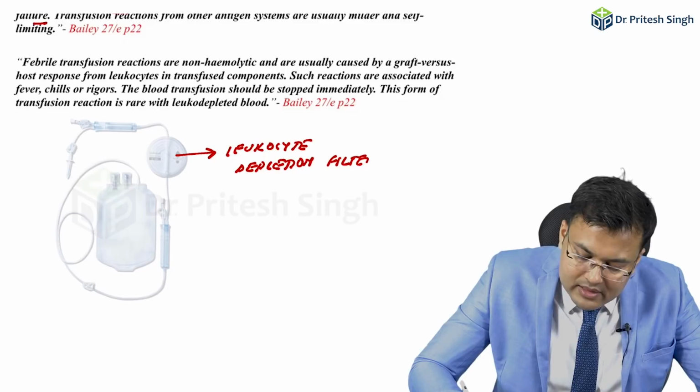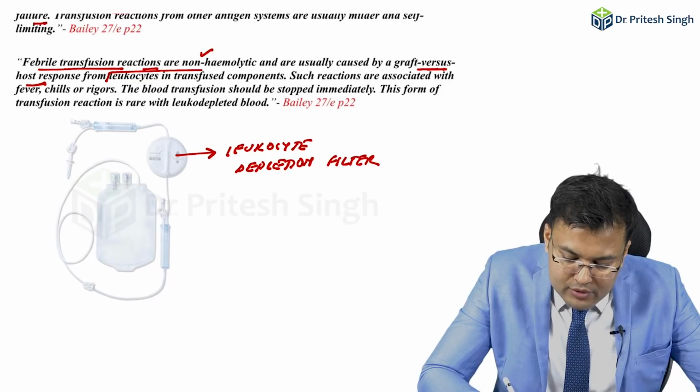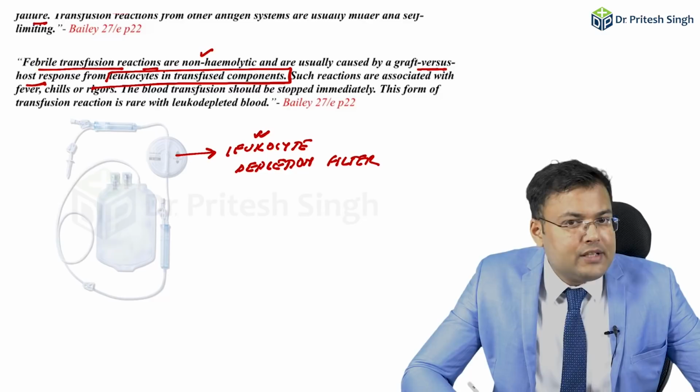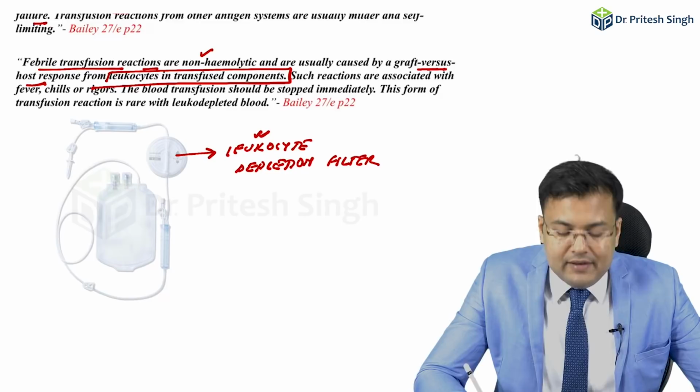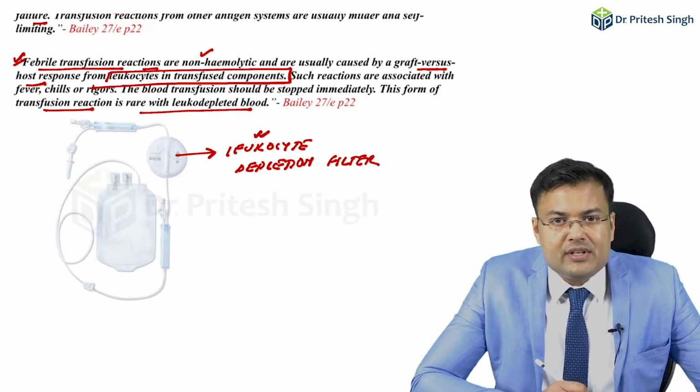What is the problem? See, there are febrile transfusion reactions, and these are generally non-hemolytic, caused by graft versus host response from leukocytes in transfused component. So if this filter is used, this filter is going to filter the leukocytes, and with this form of filter used, the transfusion reaction is rare with leukodepleted blood. Clear? So generally, if a patient is having febrile transfusion reaction, what are the symptoms you are going to see? Patient might be having fever, chills and rigors. Clear?